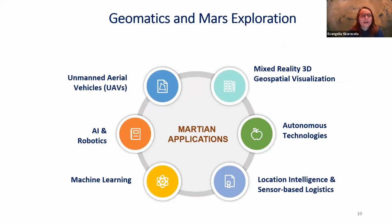So yes, geomatics can be achieved, incorporating many different technologies, such as artificial intelligence and robotics. The already mentioned 3D geospatial visualization, autonomous technologies that are used right now in rovers. We will provide some examples later on. Local intelligence and sensor-based logistics, machine learning, which is also already implemented, and UAVs. Next slide, please.